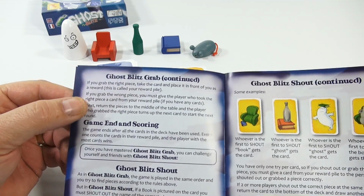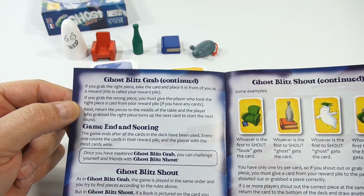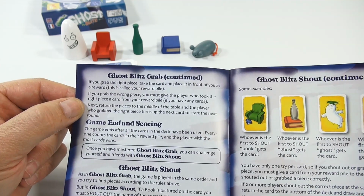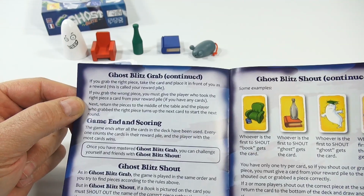If you grab the right piece, take the card and place it in front of you as a reward. This is called your reward pile. If you grab the wrong piece, you must give the player who took the right piece a card from your reward pile if you have any cards. Next, return the pieces to the middle of the table, and the player who grabbed the right piece turns up the next card to start the next round.